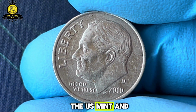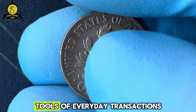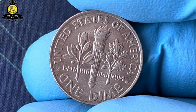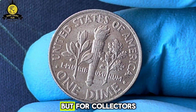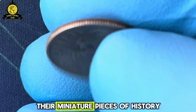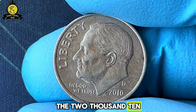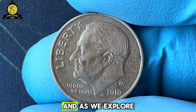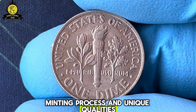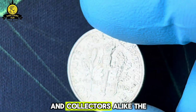When you think of the US Mint and the coins it produces, it's easy to imagine them as mundane items, tools of everyday transactions that slip through our pockets, hidden away in drawers, or lost over time. But for collectors, these coins are more than just pieces of currency, they're miniature pieces of history, each with a story of its own. The 2010 one-dime coin is no exception, and as we explore its background, design, minting process, and unique qualities, you'll see why this particular dime has caught the attention of numismatists and collectors alike.